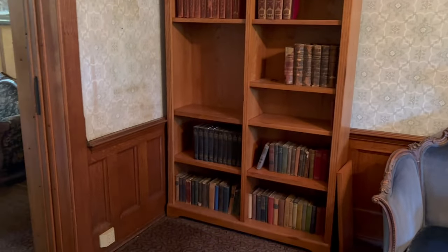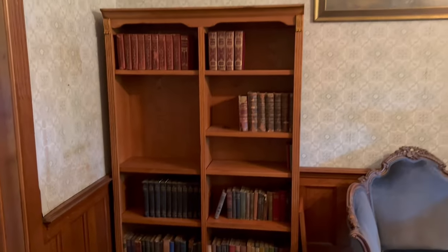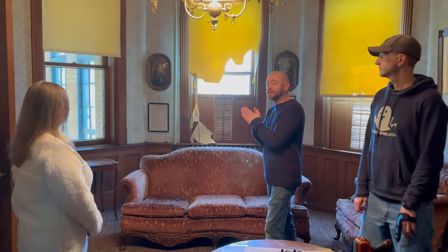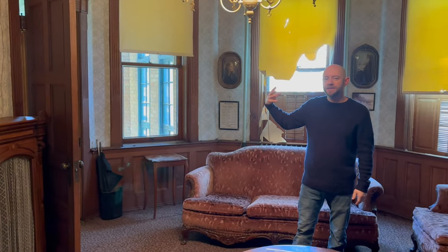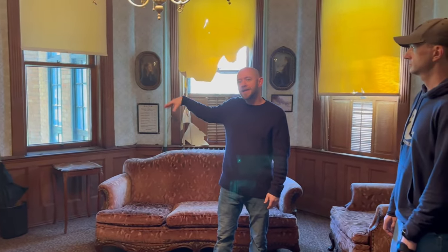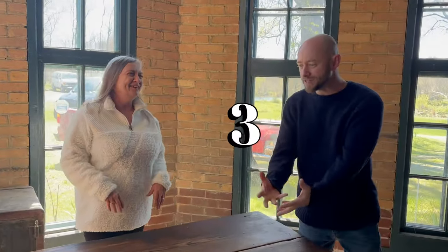Anyway, is there anything else we could say about the library or space two here that I may have missed? Well, I do know this. This was leaving space two to space three. This was actually the location that people, from my understanding, would come in to do business with Captain Billy. But now it's built in as a green room, if you will, or a conservatory. So let's go take a look at that. So this is space three.